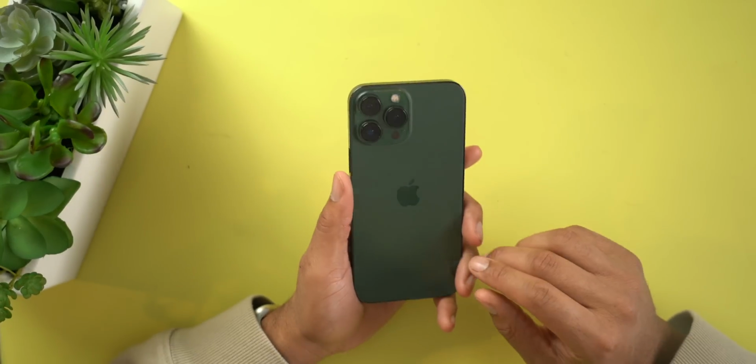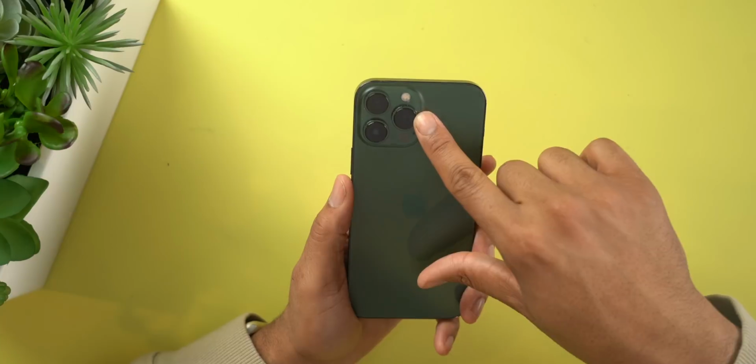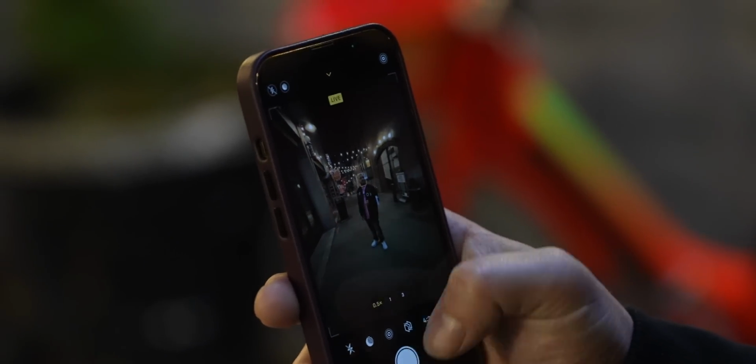You do have a triple camera setup. We've all seen this before. So you have the wide angle, the ultra wide, and then the 3x zoom. I would say overall that this is the most consistent camera. It's just solid, like taking pictures of people or animals or kids and outdoor nature. You're gonna have good pictures. You're gonna have solid pictures.